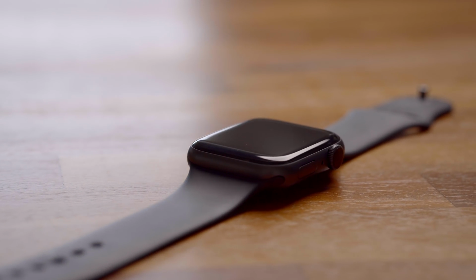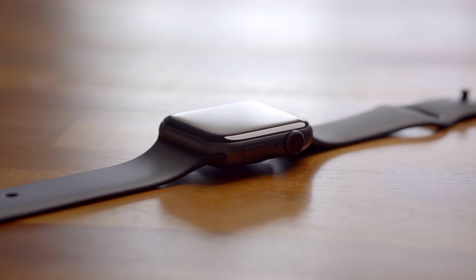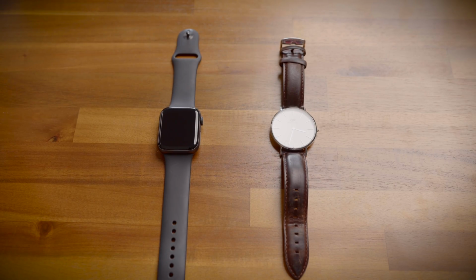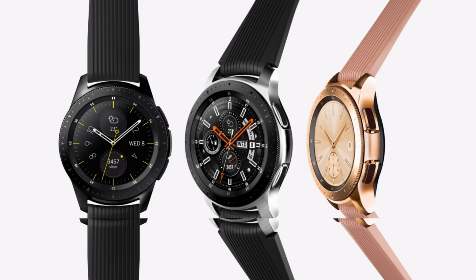The Apple Watch to me has always had this sort of odd look, or it looks a little out of place. No one thinks that an Apple Watch looks like a traditional watch, and knowing Apple, that's what they were going for. It stands out. Personally, I would have preferred a more traditional shape, like the look of Samsung's Galaxy Watch, for example. It's a bit more classy and less in your face.